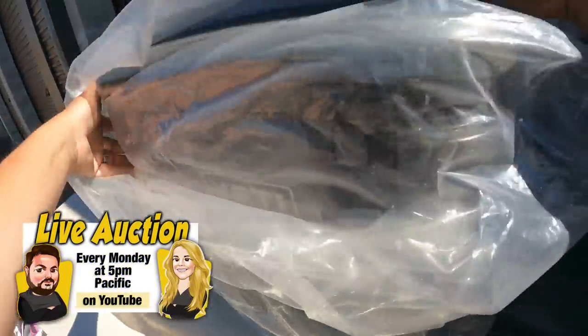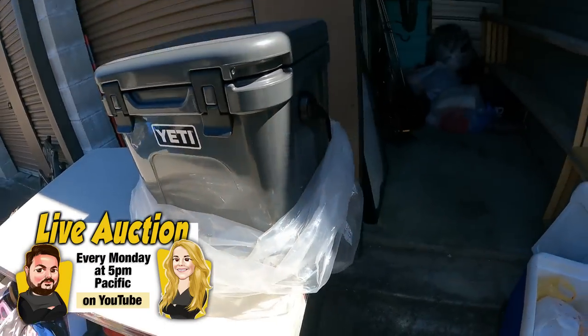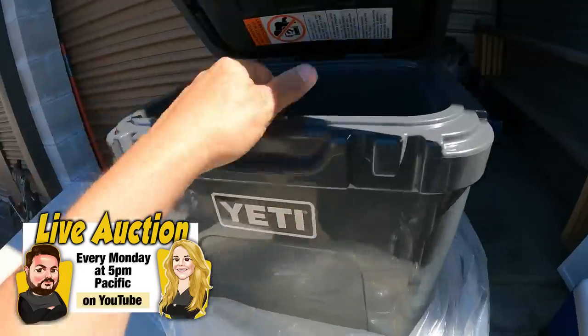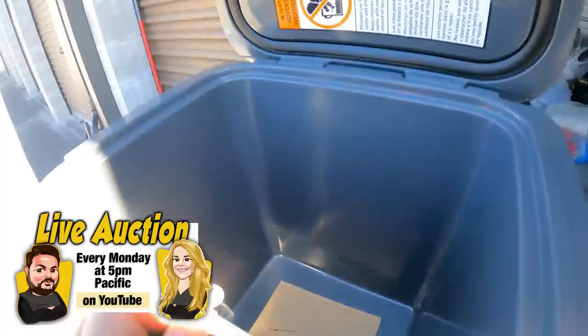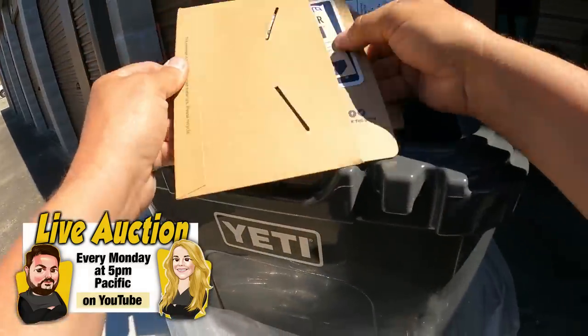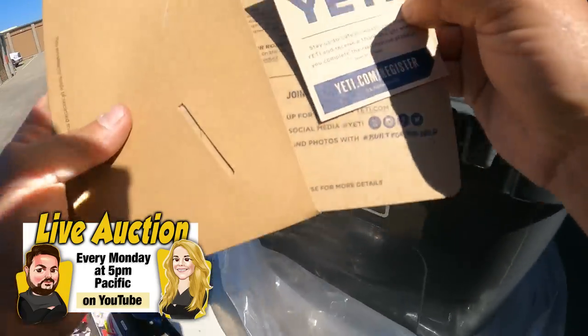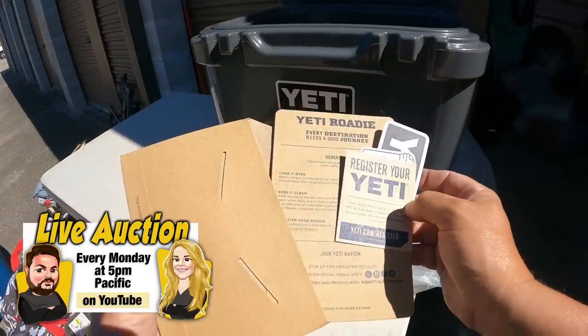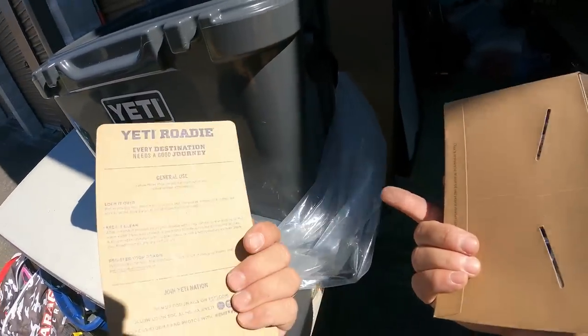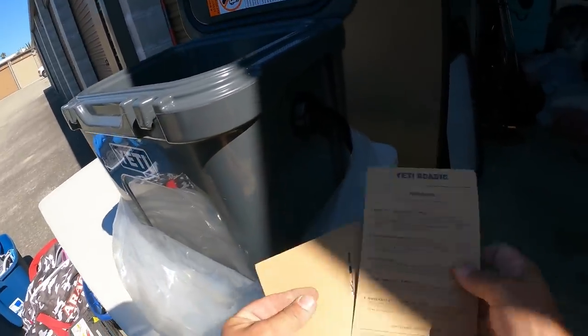But look at this. I got my Yeti. I got my Yeti, and it's a brand new Yeti. Oh, boy. Oh, that's heck of nice. Heck of nice. Wow. Register your Yeti. Yeti Roadie. Is that the name of this one? I don't know. Yeah, I think it might be a Yeti Roadie. That might be the style of this one right here.